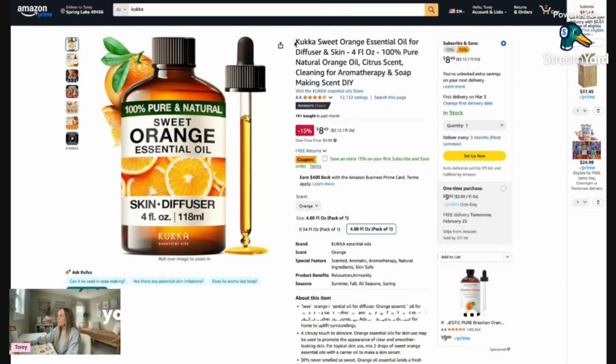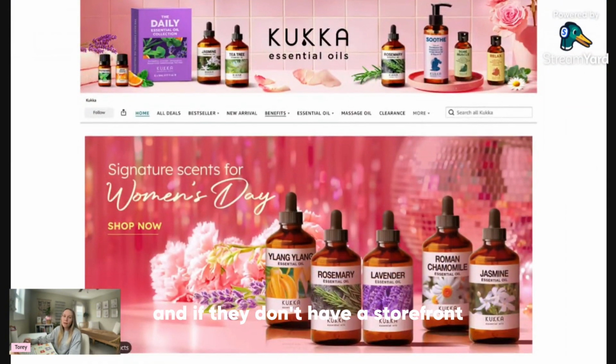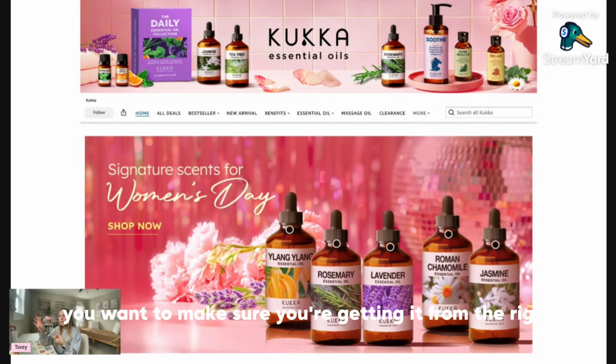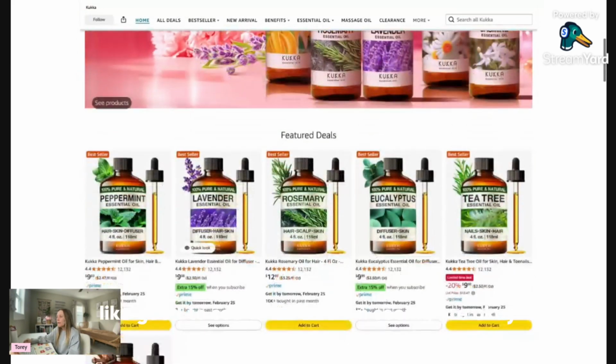This is a good way to see when you're shopping anything on Amazon. Click on this underneath, because this is going to go to their storefront. And if they don't have a storefront, it will just go to a random or another Amazon listing page. You want to make sure Therapy is sold on Amazon. You want to make sure you're getting it from the right seller. Revive is also sold here, and so is Eden's Garden, I believe, still. So this is their page, which is good, good to see.